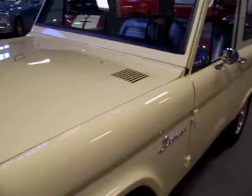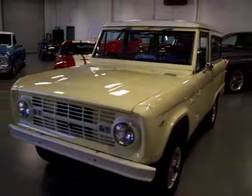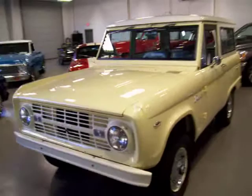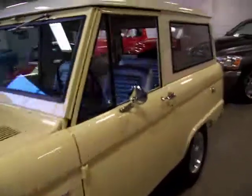Just a beautiful truck. I want to let you hear it start up and running. You go to my website, you'll see all the pictures of the undercarriage and engine bay. This baby is super clean. Beautiful underneath, floor pans look fantastic.